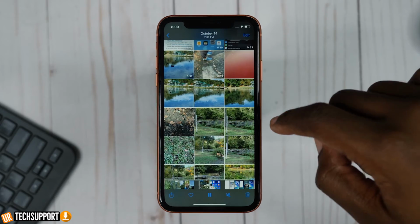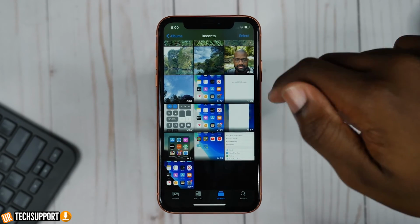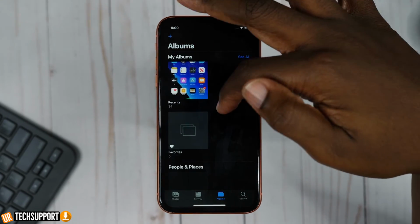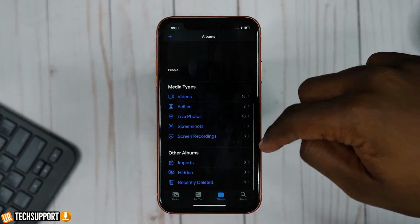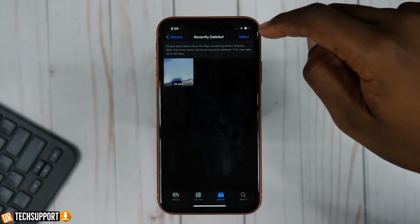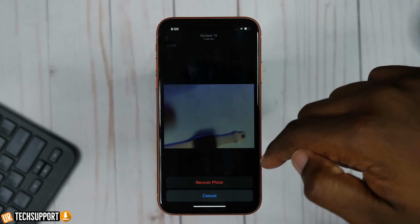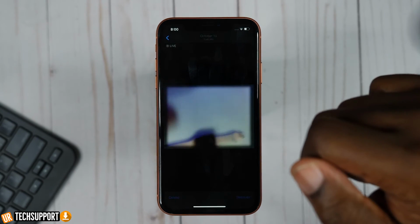So another one is, after updating to iOS 13, I lost my photos. So this one, if you go into your photo app, one of the easiest and quickest ways you can check to see if any photos were recently deleted is just to check the recently deleted folder to see if the photos that you're looking for are in that current folder. If they are, then you can just simply restore them to your device and your iCloud account, and hopefully that's the easiest way to do it.